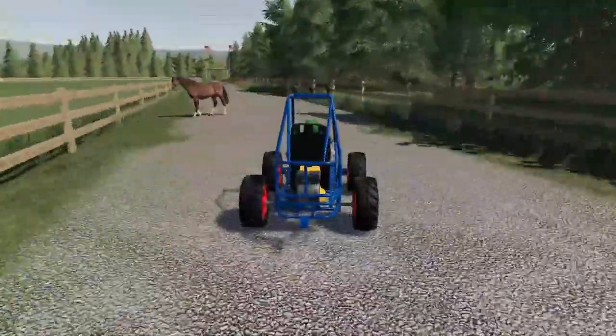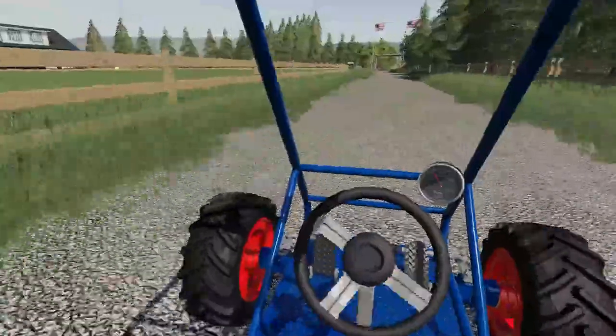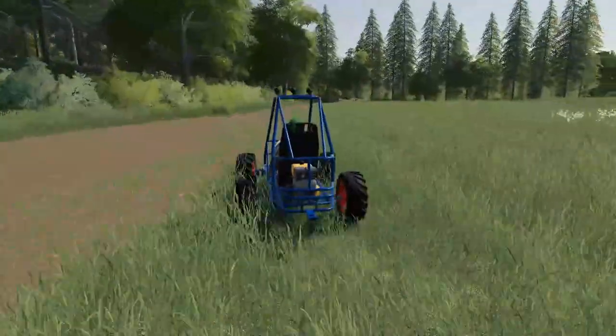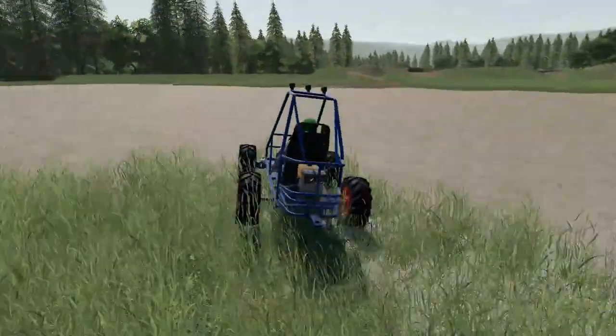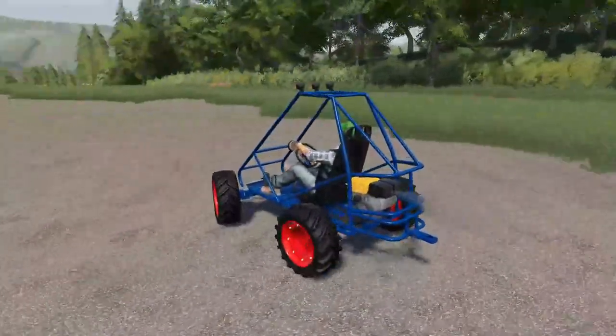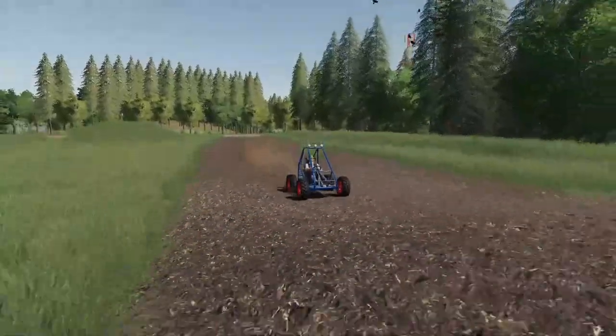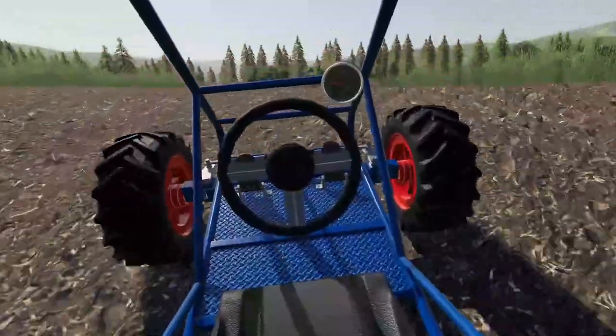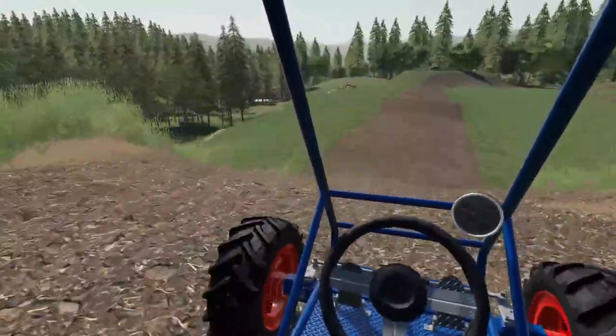Oh, you know what? We're gonna go take it off some jumps real quick here. It goes a lot faster though. Oh man, I love this thing a lot more. It goes so much faster. I don't know how well it's gonna handle jumps considering the lack of suspension it has. Oh, but it drifts amazing though. Okay, here we go. Big jump time. Oh, that was not comfy. I need some better suspension on this thing.